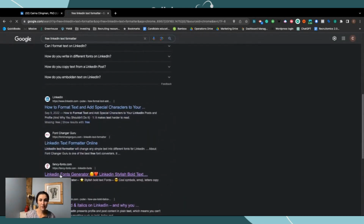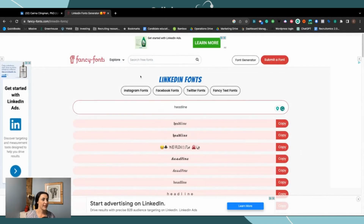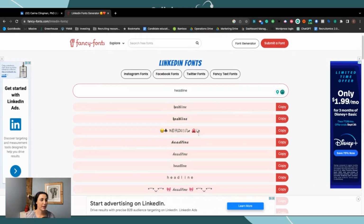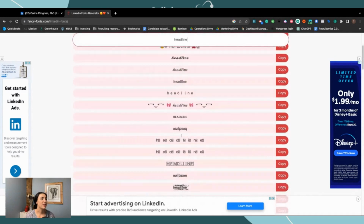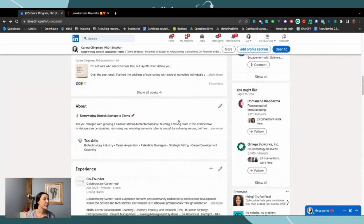Fancy fonts. That's the one I used. Obviously, it's been clicked on. So here you can type whatever you want and it will format it. And there's all kinds of things you should not use. Don't use weird things, old English, wingdings, anything like that. But you can get a nice bold and things like that. Now, you actually have to copy it here and then you can go paste it into LinkedIn. So that's a little trick. That's how I get that fancy formatting. And now that I've done that, I am enticing people to click into this so that they learn more.